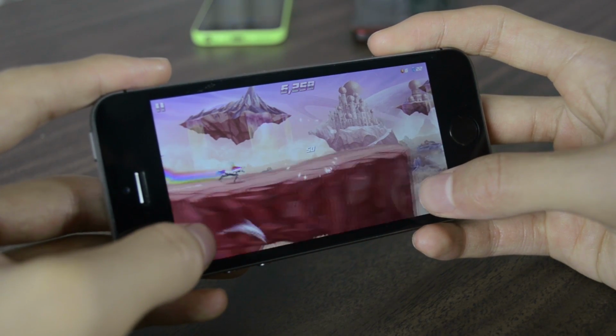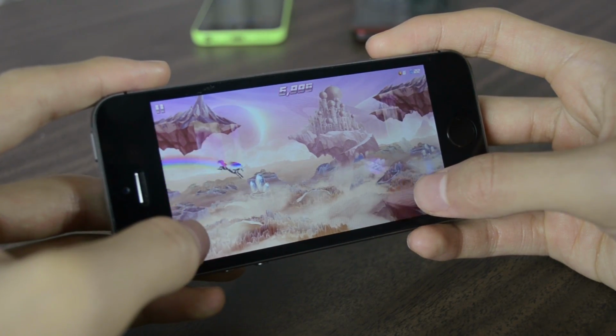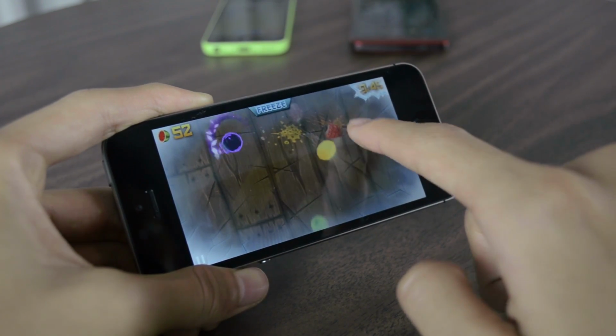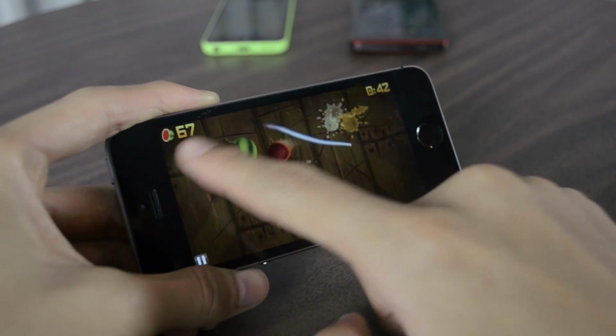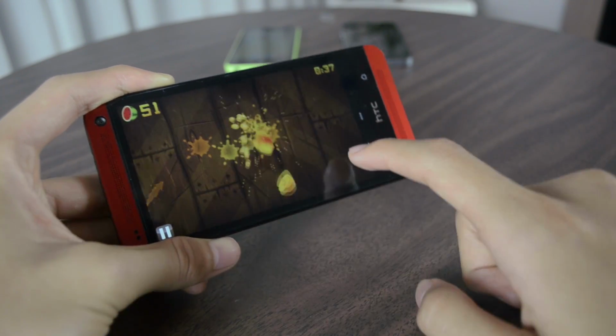which pack very high-end specs. Even including the iPhone 5C, because before the release of the 5C, we all thought that the 5C would be a cheaper or a less expensive phone, but after revealing the 5C, we know that it's a fairly high-end phone with a not very cheap price tag.